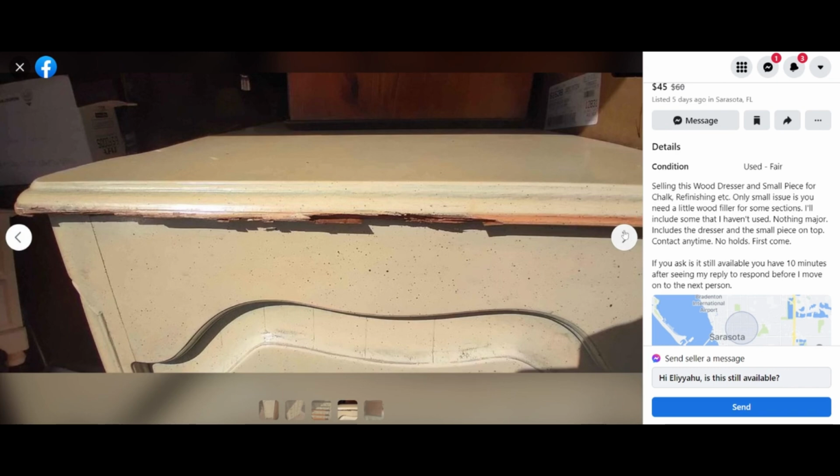But again, I agree with Whitney. I would definitely ask the question before going to look at it: was this in a smoke-free home? Because you don't want to get there and it has that terrible smell and you're like, oh, geez, it's over.